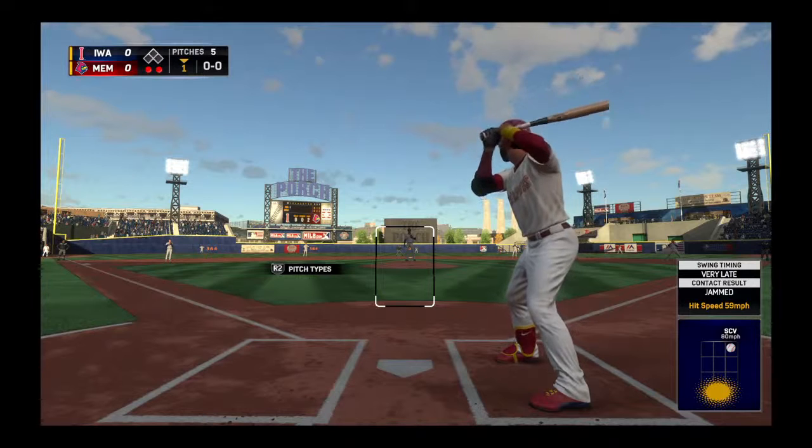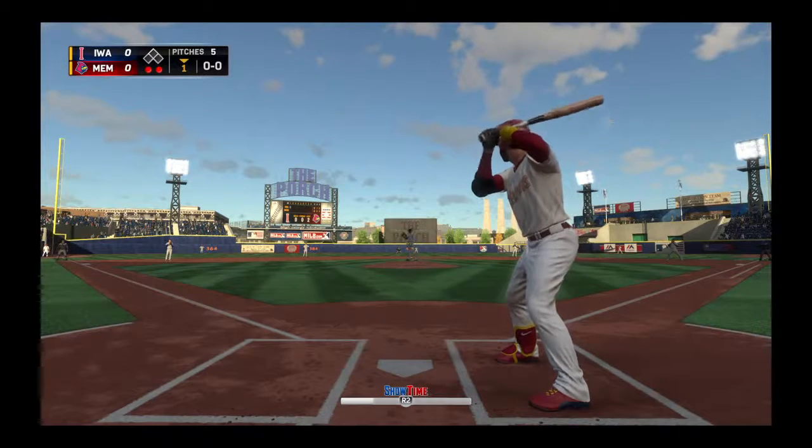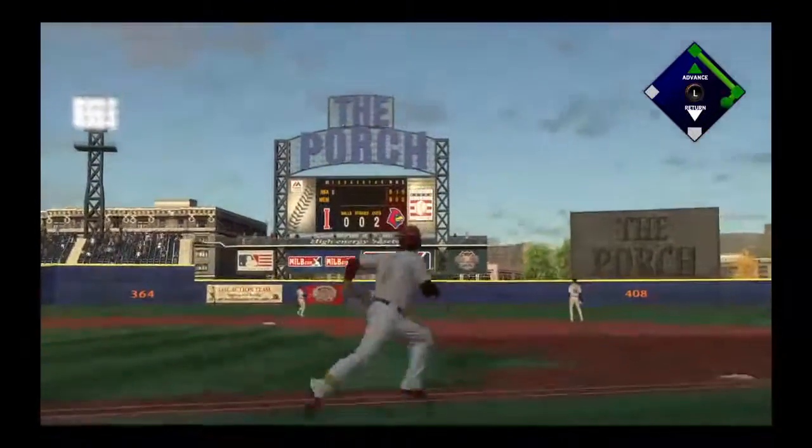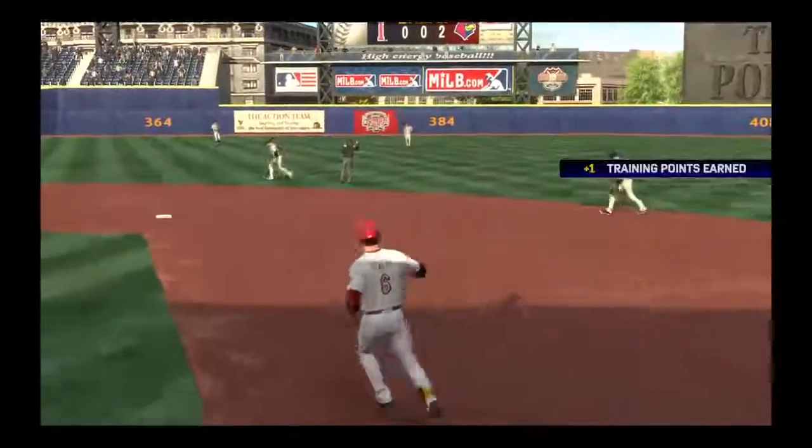Standing in, Stephen Eckert. No one aboard for him, and 2 gone here in the first. Lifted the other way to left center. Bach is under it, and he makes the catch for out number 3.